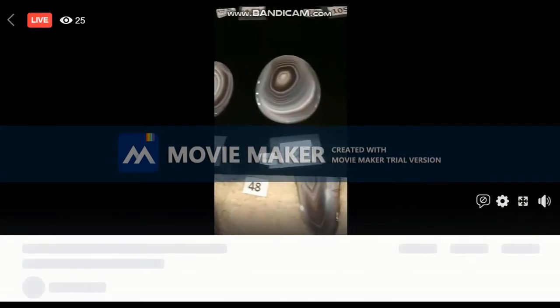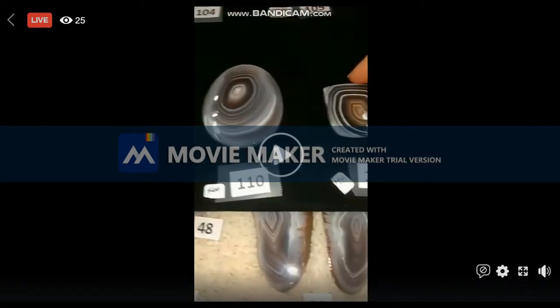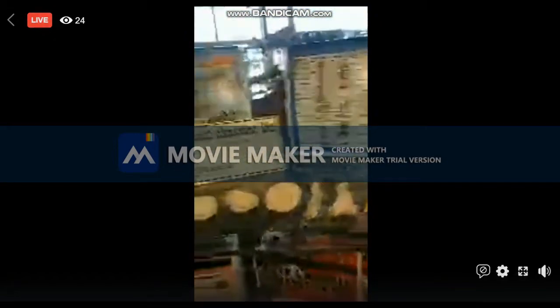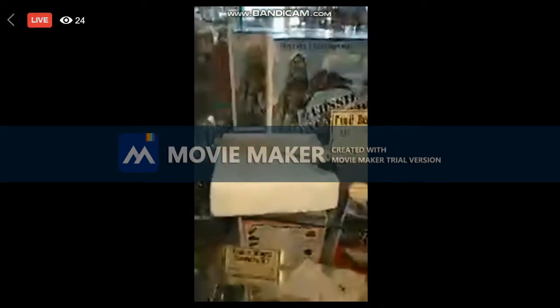Botswana agate cabs during the feed. And the H kit comes with a brush and chisel and that plaster block there.